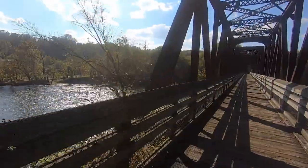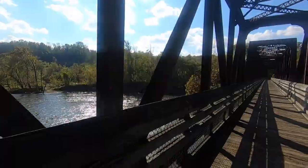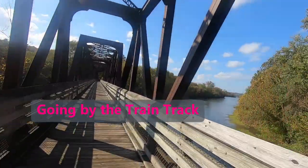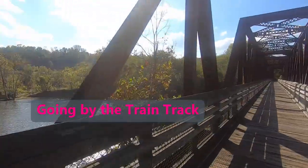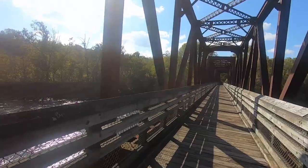Train tracks are just right over there. You can't see it though through the trees. You can only hear it.